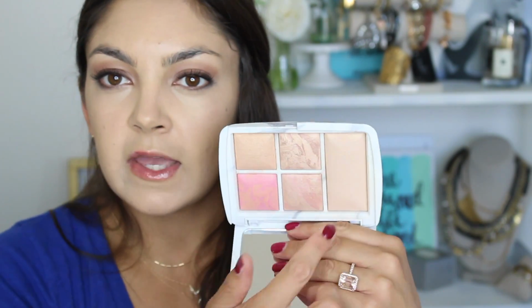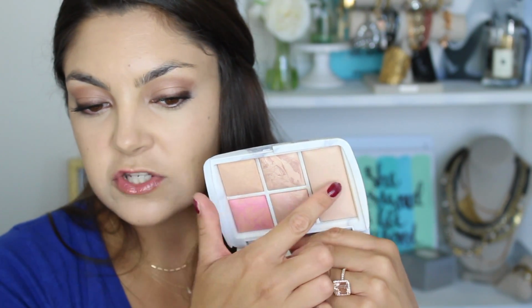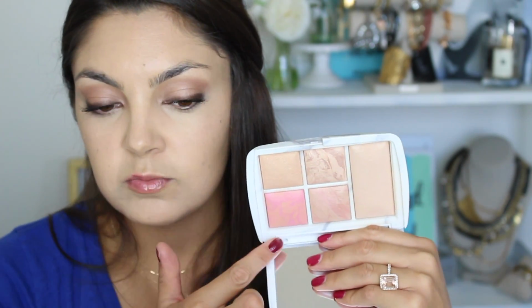I picked up the Hourglass Holiday Palette, which is in this beautiful white and gray marble. I think it was around $80 at Sephora. It has a huge mirror. You get a kind of setting powder, a bronzer, which is mixed with the setting powder, 2 new blushes, and a highlighter. And I have to be honest with you, not that impressed with this.